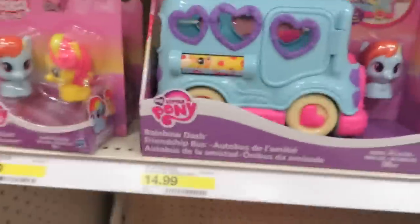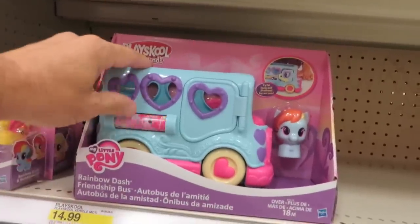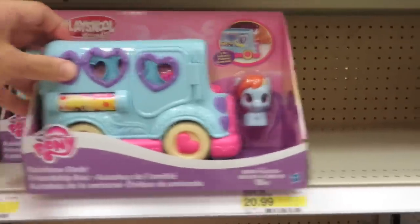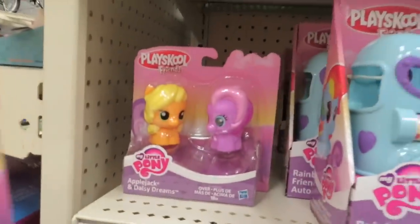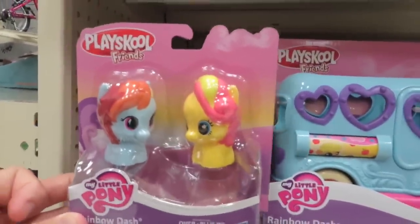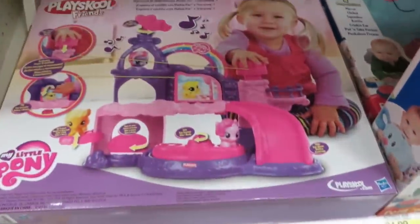All right, here's another little people size thing. These are the My Little Pony. This is Rainbow Dash, with a little school bus that she has, which is cute. And then here's Rainbow Dash and Bumble Sweet and Applejack and Daisy Dreams. And they're really cute too. Just a different My Little Pony kind of thing. Oh, there's a big castle for him.